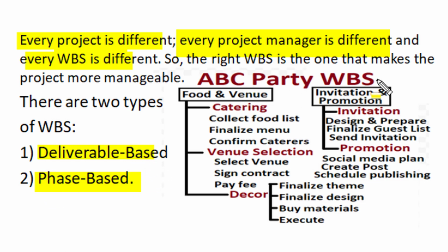In a deliverable based work breakdown structure, this party organization is divided into food and venue, and invitation and promotion as two deliverables, and then food and venue is divided into tasks of catering, venue selection and decor, and then subtasks are performed for catering such as collection of food list, finalization of menu and confirmation of caterer. So this catering is executed. Similarly, venue selection is divided and decomposed into subtasks and can be executed. Similarly, we can divide the decor task into subtasks, and when all those tasks are accomplished, we will get this deliverable achieved. Similarly, other deliverables will be achieved by other team members and the project is successfully executed.